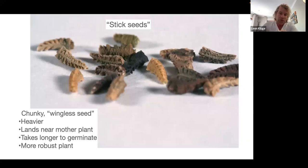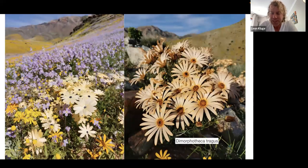But when that happens and these little disc seeds die, we still have these stick seeds waiting in the soil. They are much thicker, so it takes a lot more moisture for them to trigger that sprout or germination. And usually when they are triggered to germinate, then definitely there has been sufficient moisture for them to reach adulthood. So this plant has two ways. It's got a backup in surviving weather. This is Dimorphotheca tragus. This was also beautiful.